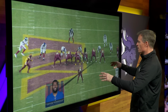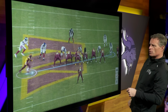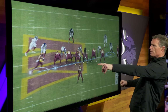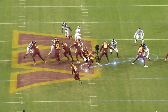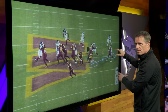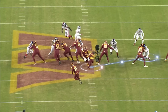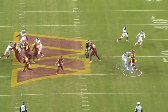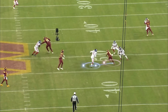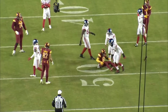Now watch the jet sweep. Again, athlete in space. And this is where Kayvon Thibodeaux shows a little bit of power. You watch this receiver coming across, he gets the handoff. Watch this one-on-one here between the tight end and Thibodeaux. I mean, this is illegal in probably 10 or 11 states. But he takes this tight end and just shoves him back into the running back's hip, comes back and makes a tackle. Tremendous power, tremendous speed by Kayvon Thibodeaux.